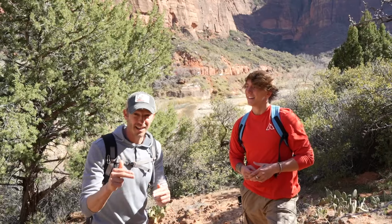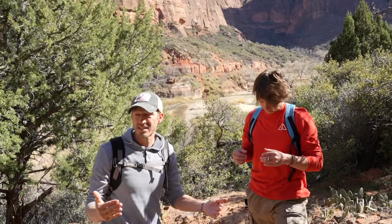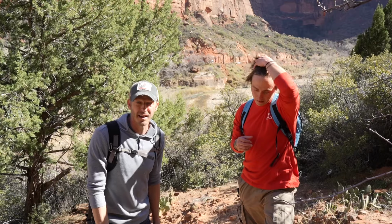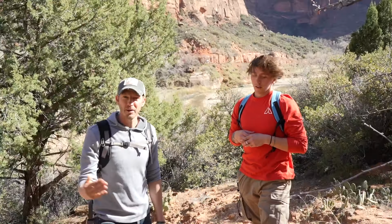I'm telling you, if you're scared of heights, you do not want to do this hike. But if you're not scared of heights, this thing is epic. As of the last decade, it is the deadliest trail in the park. More people have died on this trail than any other trail in Zion. So we're going to go up and walk carefully, try not to fall off any edges, and have lots of fun.